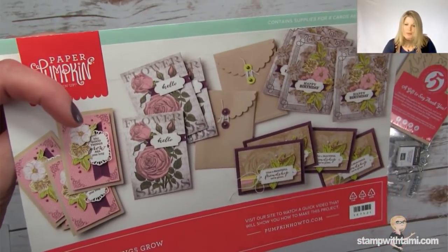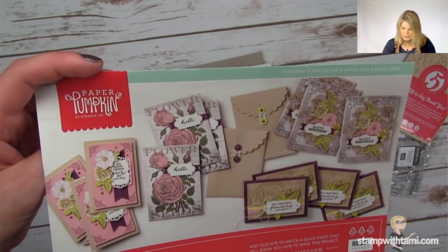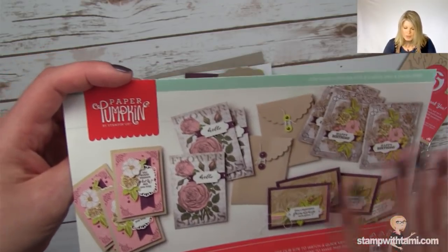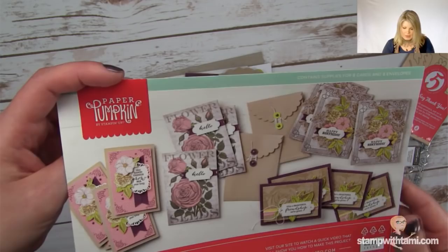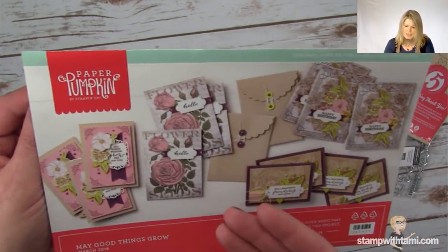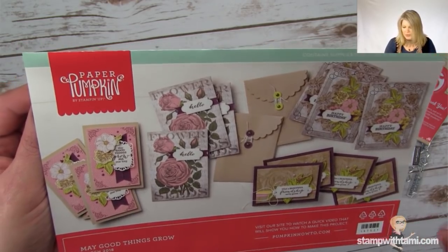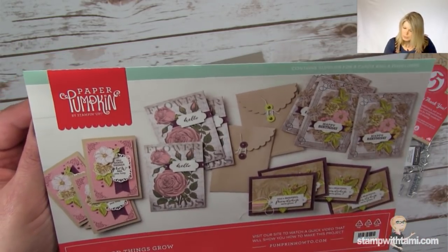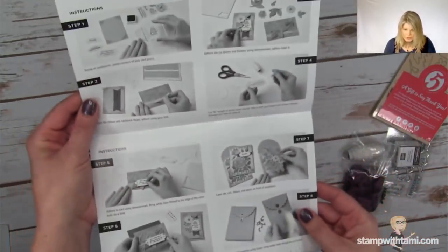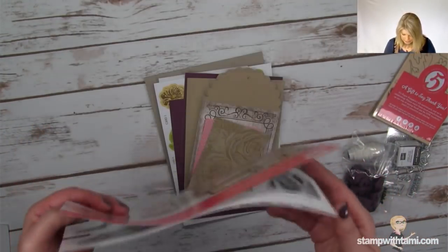And every month, in addition to opening up the box and making these projects, I'm going to do an additional video with alternate projects that I made with the kit, just to show some other things. Sometimes people like to use their kits to make what's in it. Sometimes they want to make something different. Sometimes they just want to go completely outside the box, and sometimes people make both. So there are instructions here for you to follow.